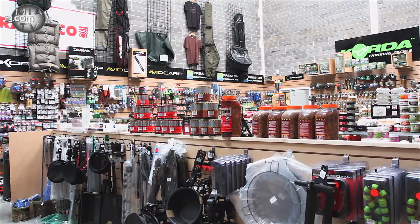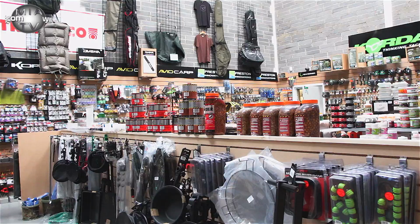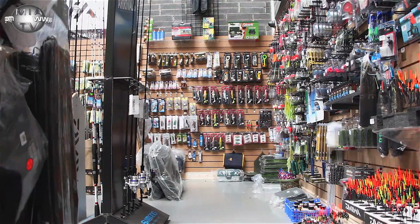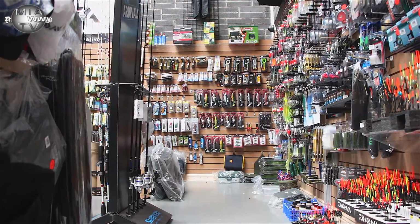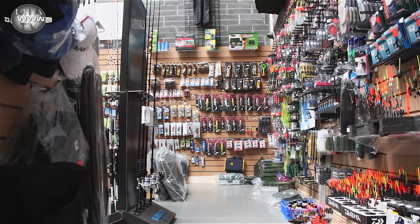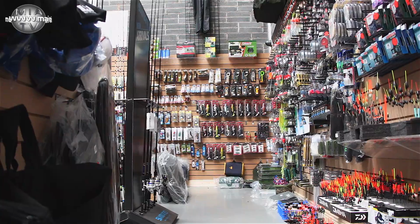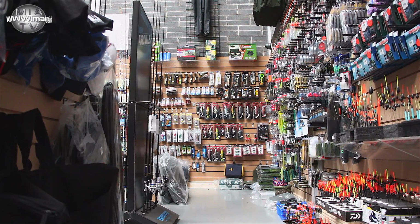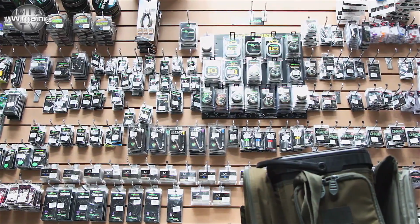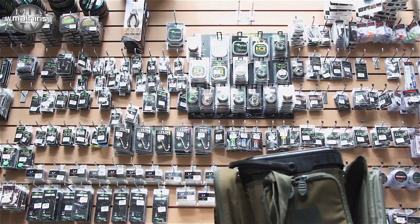Well, I think we will be the only shop with a pole alley in Ireland. I think we will be the only bivvy city, if you like, or a little bivvy village where we will have numerous bivvies on display with all the furniture inside and outside. Our stock of rods is huge. We stock and display over 100 rods at the moment, and we're going to grow that. Terminal tackle, nobody is even lighting a candle to the amount of terminal tackle that we currently stock in Ireland.